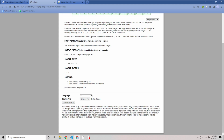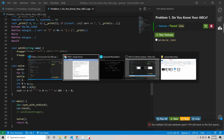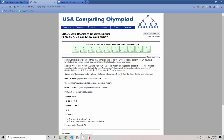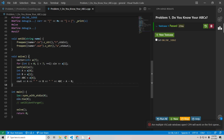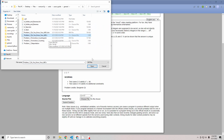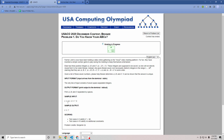And the CP judge is failing. So I can now run this. And it passed. Perfect. Okay, this must be one of the newer problems then. Yeah, from 2020, so there's no weird input output. So I think this should be sufficient. So we're doing C++. We are doing do you know your ABCs? And voila.